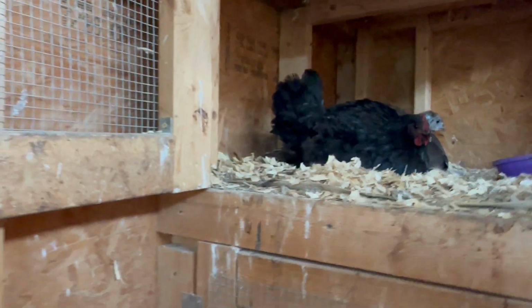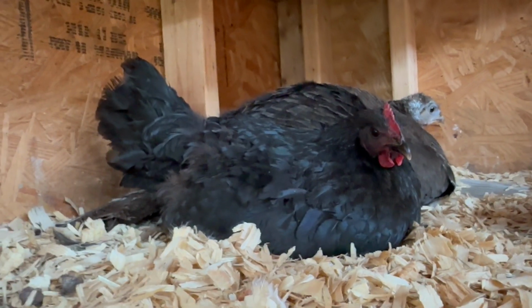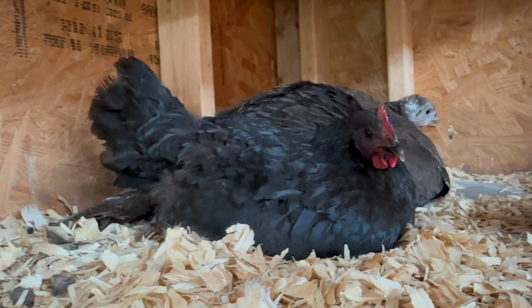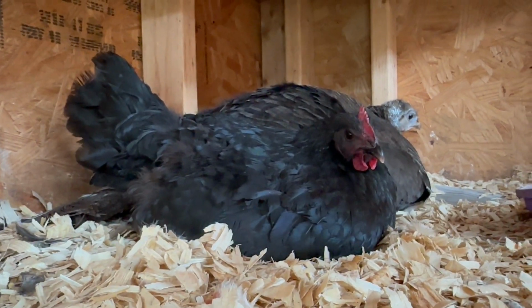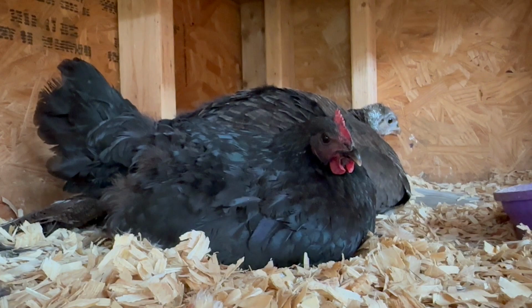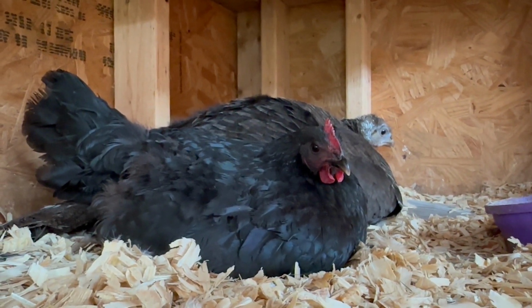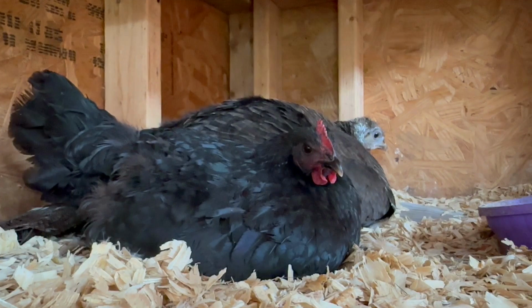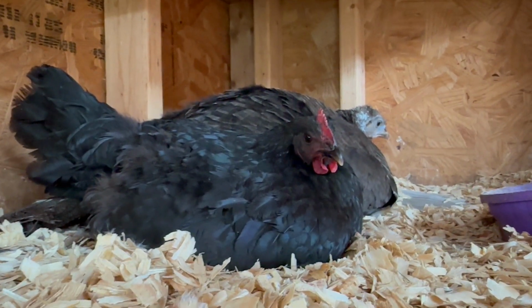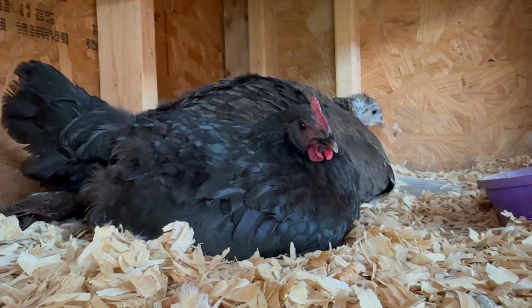So I had to buy eggs because I don't enjoy hatching eggs or opening up an egg and having it turn into, well, let's just say a baby inside that's not fully developed. So it's not fun when you do that. So I've been buying eggs during this process. Hopefully they'll be done soon.